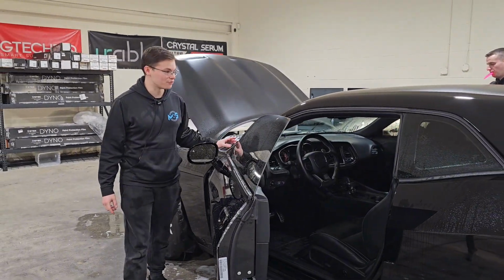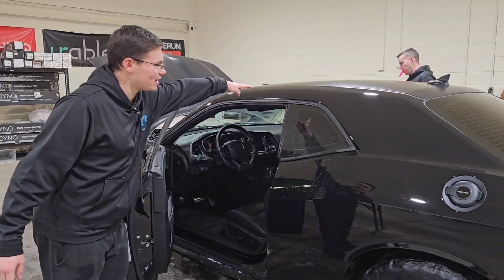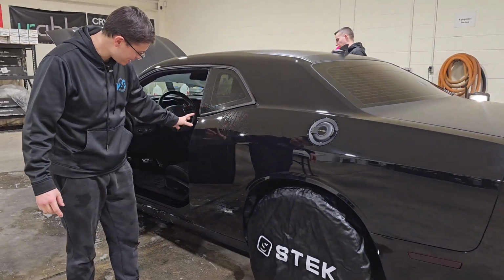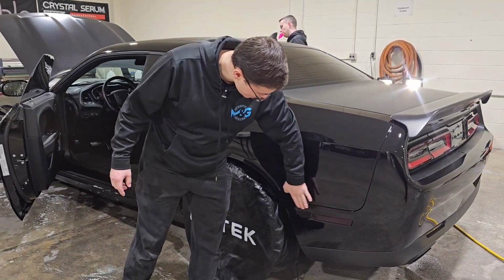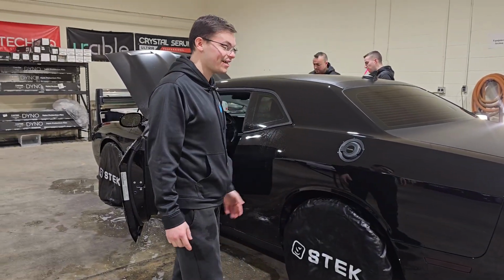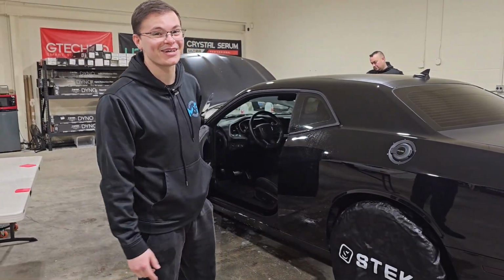It starts here in the front, goes all the way up, comes all the way down, comes back in here, up around the gas cap, all the way to there. Now that's a PPF piece right there, if you ask me.